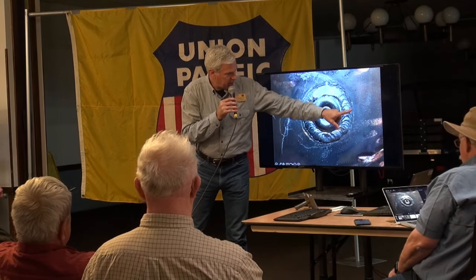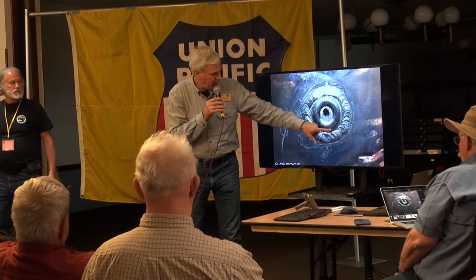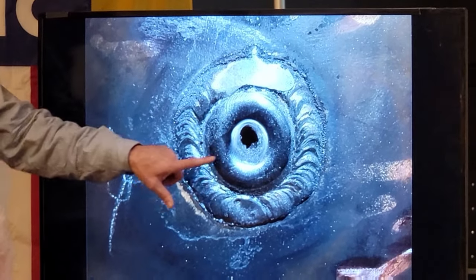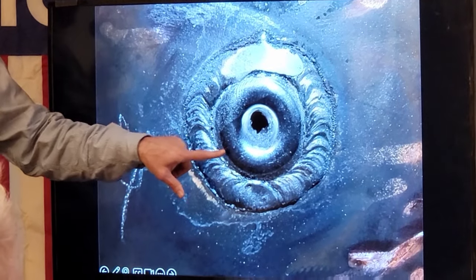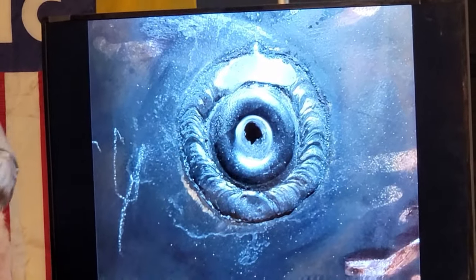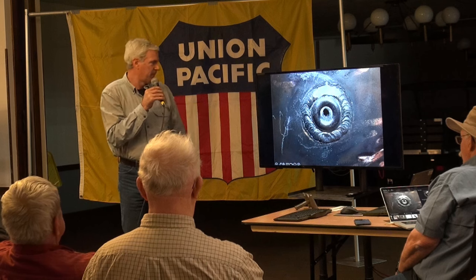You're not seeing undercut. For those of you that know what a weld is, it's just absolutely excellent. So now what you've done is you've tied this metal through the weld into this metal. So now there's no heat can build up and eventually destroy that bolt. And we're talking over years and years and years. And this is going to last forever.